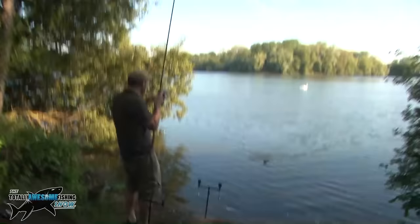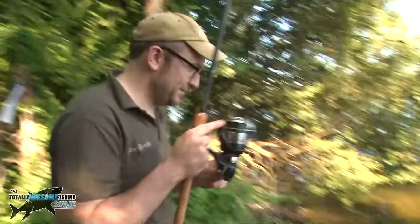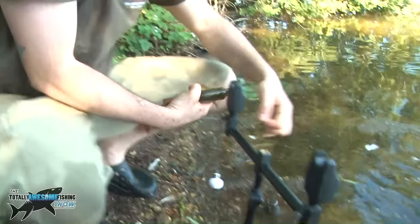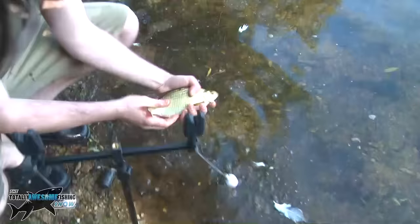It's a rudd. I've never had a single rudd here before. Look at that. This is a first for you. First for me, a rudd on worm. Nice rudd, actually. That's not a bad rudd at all. Oh, my first skimmer washed off. First rudd in years. What a lovely size rudd that is.